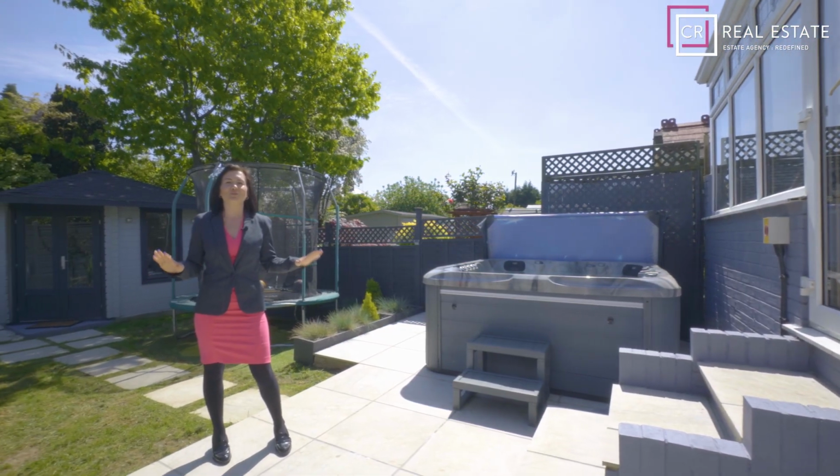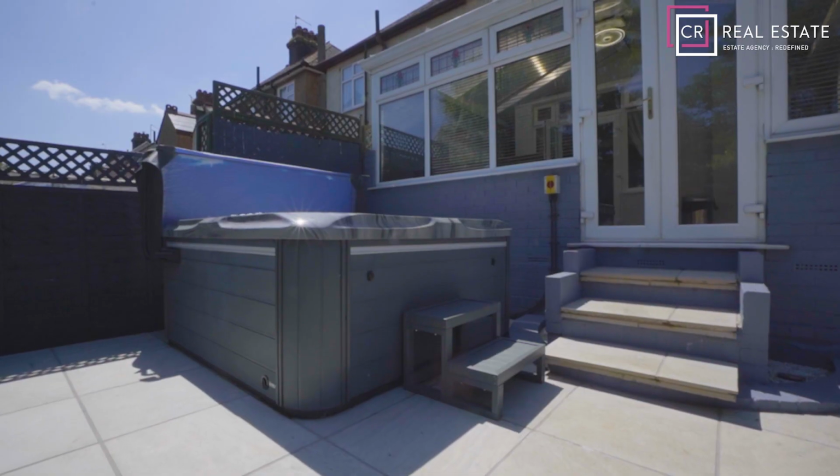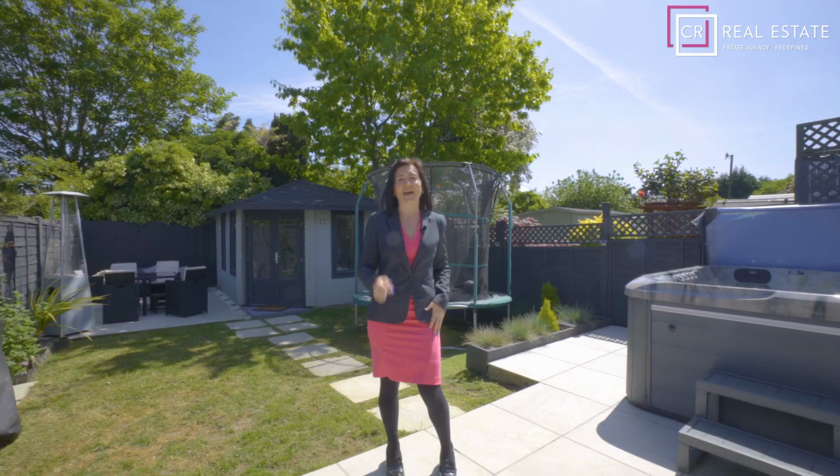And here we have the beautiful garden with 2 newly laid patio areas, a beautiful hot tub that can remain subject to the right offer. We have rear access, and come and look at this.